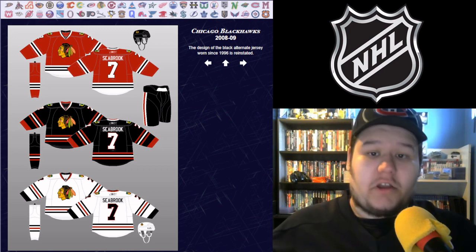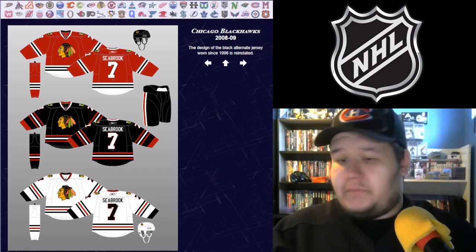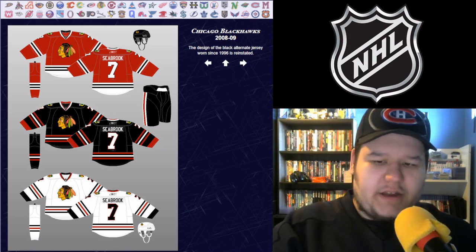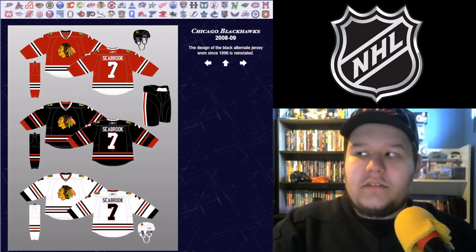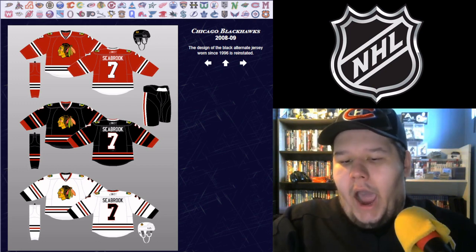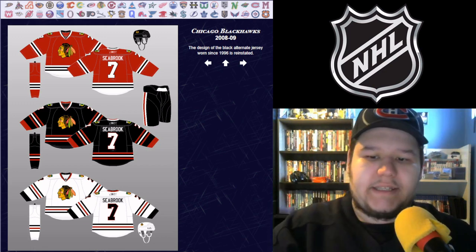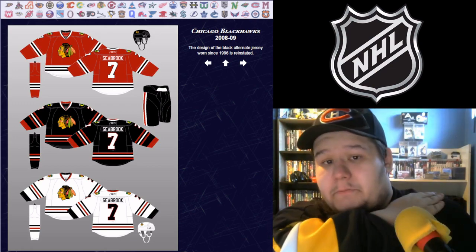The Blackhawks logo is one of the greatest sports logos of all time. The black alternate jersey, sorry, looks really, really good. I really hope that the Blackhawks go back to this jersey, the black alternate, because that looked really, really solid. I really like that jersey. And then of course, changing it up for the black font on the white jersey, I think that looks pretty slick, pretty sleek if you ask me. The alternate logo even looks pretty good on the shoulder patch.